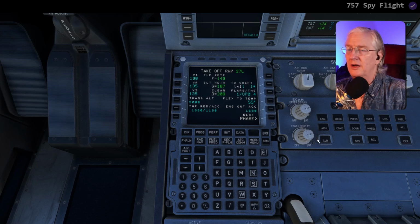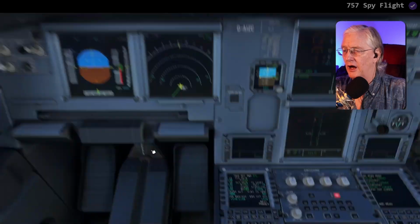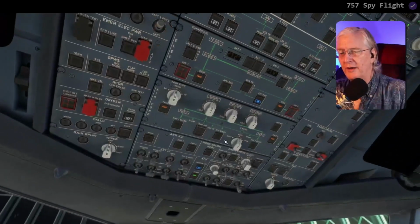Transition level, it says 5,000 feet. I think they said 7,000 feet is what we're doing today. So let's pop that in for that. All right, all this is good. We do have the APU up and running.